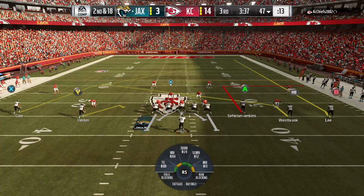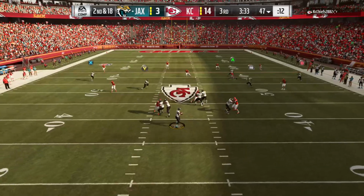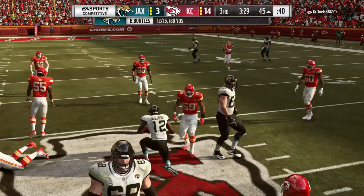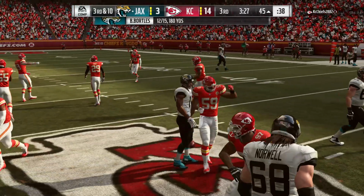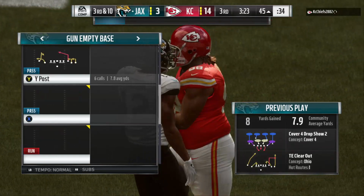Quarterback gets hit. Green 80. Green 80. Throwing is Bortles. That's into the hands of Westbrook over the middle. And he'll be brought down at the 45-yard line. 8 yards on the completion, but now they face third down.